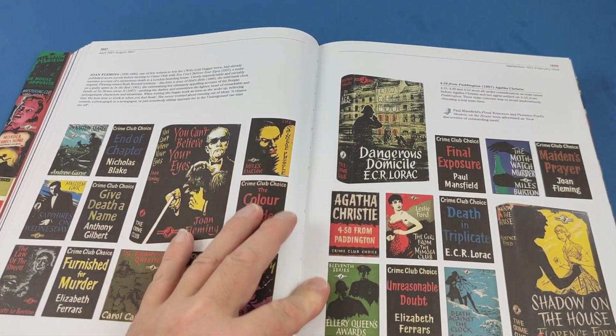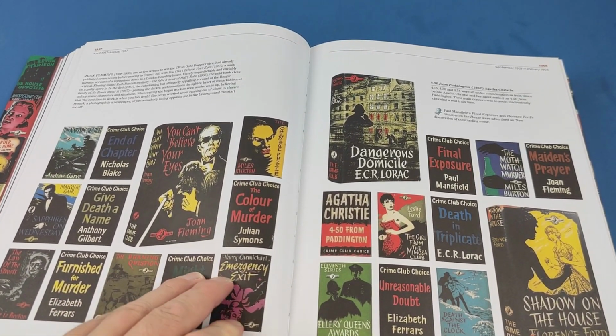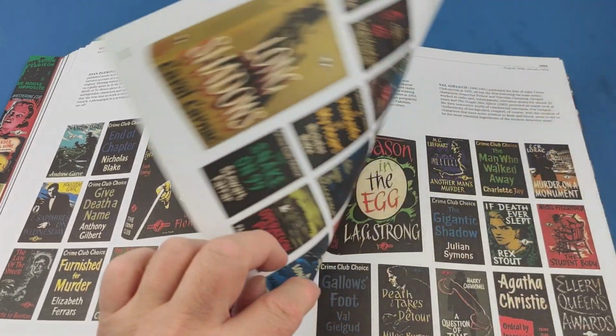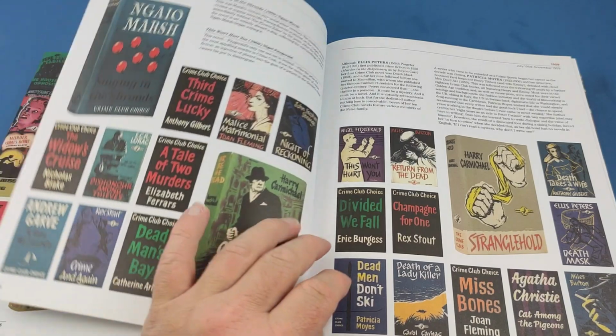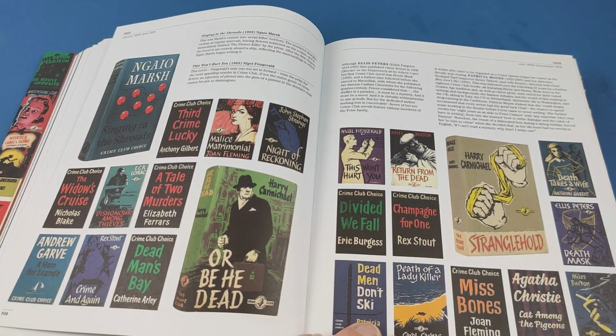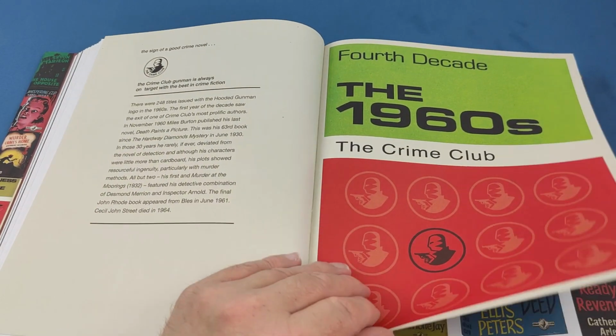Something like 4.50 from Paddington, even today, you're not going to have a job getting a first edition of that. They are out there. But seeing all these other ones that came out at the same time is just amazing. Imagine working in the book trade back in the 1950s, what you must have had through your hands.